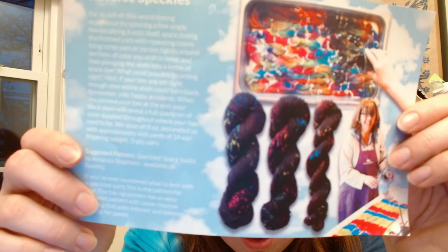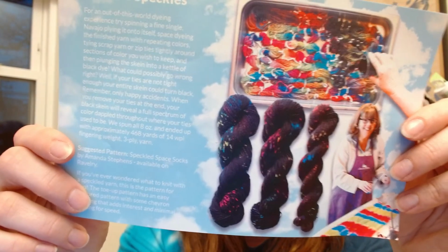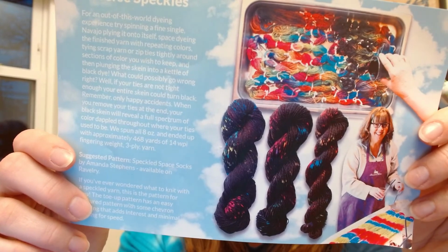Oh, this is so cool. So they recommend spinning a fine single Navajo, plying it onto itself, space dyeing the finished yarn with repeating colors. Tie scrap yarn tightly around the sections of colors you wish to keep, and then plunging the skein into a kettle of black dye for reverse speckles. And this is something I have done here on the channel before. And they also have some yarn and suggested patterns too. This is super, super fun.